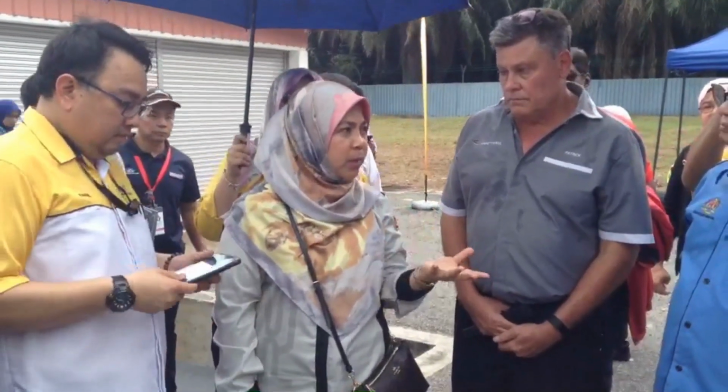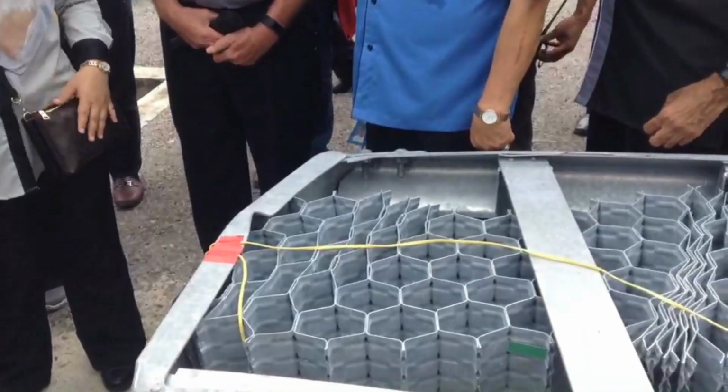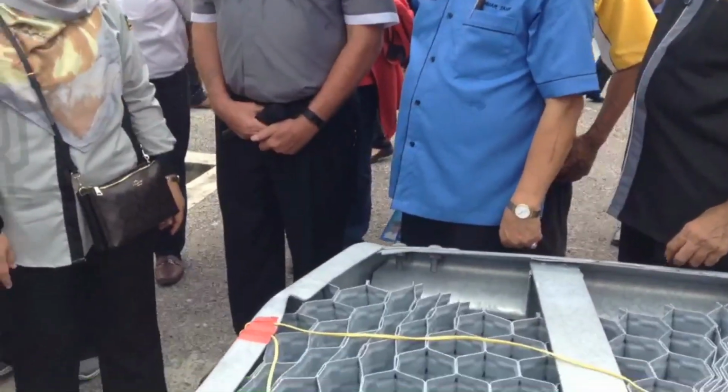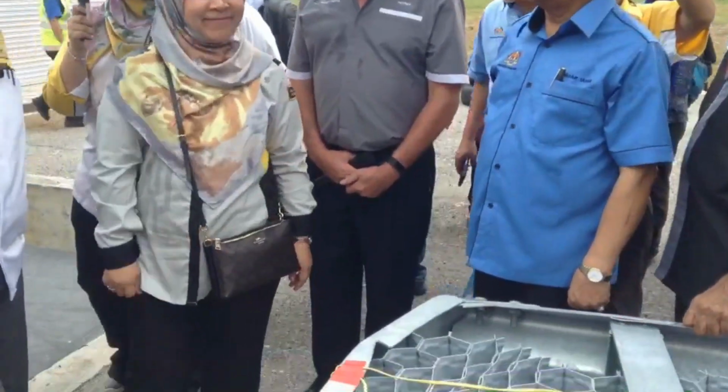A death is 1.2 million. Replacing this is a few thousand. It's less than 10,000, 5,000 per unit? So this is the comparison for what we damaged. Only minor damage.